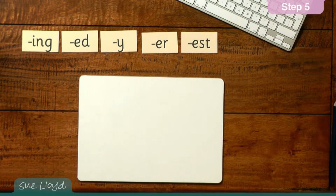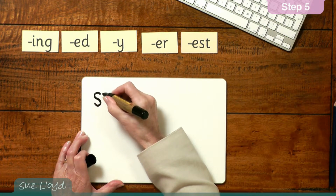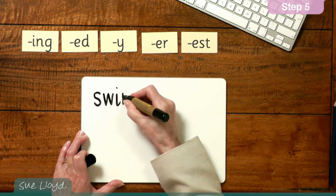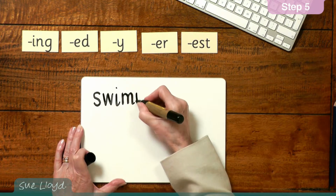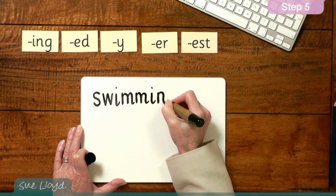The real value of this understanding comes when the children are spelling words that need these suffixes. For example, if they were writing the word swim and they then wanted to actually make it swimming, so here we've got the short vowel, swim. Oh, only one letter after it, that's too thin a wall, so I must double and then put the ing on, swimming.